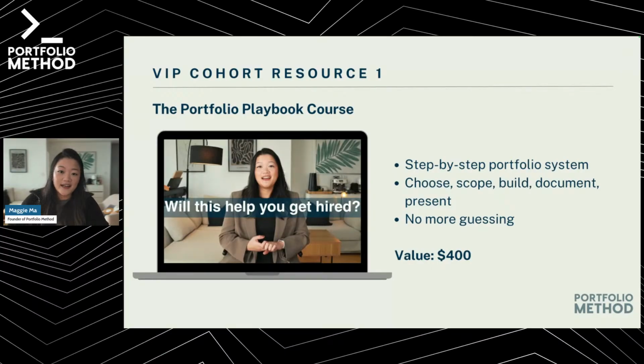If you liked the event the past few days, you get a similar type of instruction from this video, except you can go back to it anytime and do it at your own pace. And I can only cram so much into the 3 days. There is a lot more depth and a lot more detail in this course on exactly how to choose, scope, build, document, and present your projects. And the full value of the portfolio playbook course is $400.